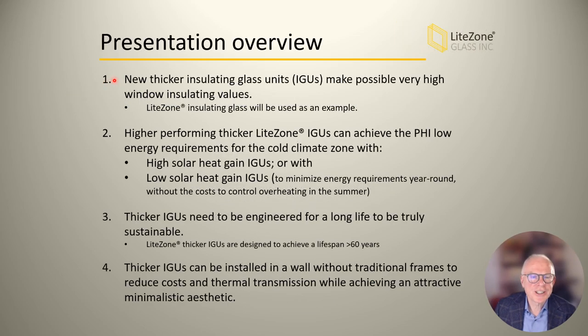In this presentation, you will learn how new, thicker insulating glass units make possible very high window insulating values. LiteZone insulating glass will be used as an example throughout. The presentation will show you how higher performing, thicker LiteZone IGUs can achieve the passive house low energy requirements for the cold climate zone with both high solar heat gain IGUs or with low solar heat gain IGUs when the objective is to minimize energy requirements year-round without the costs that control overheating in the summer.